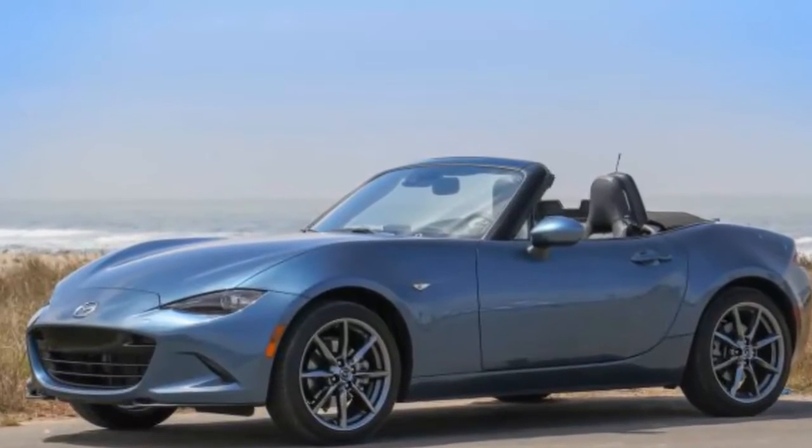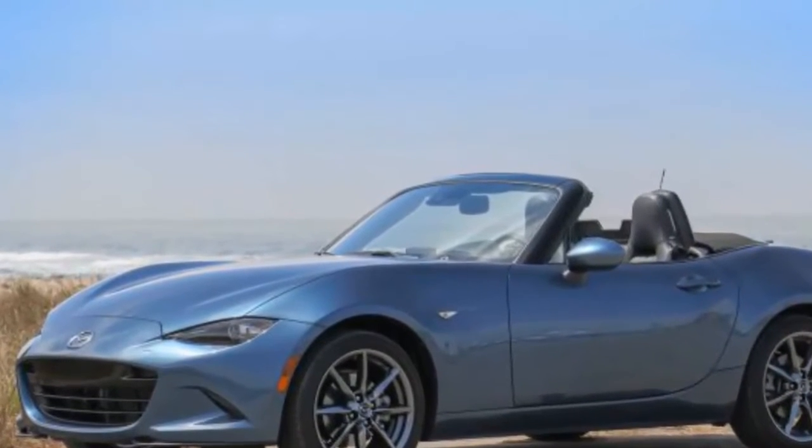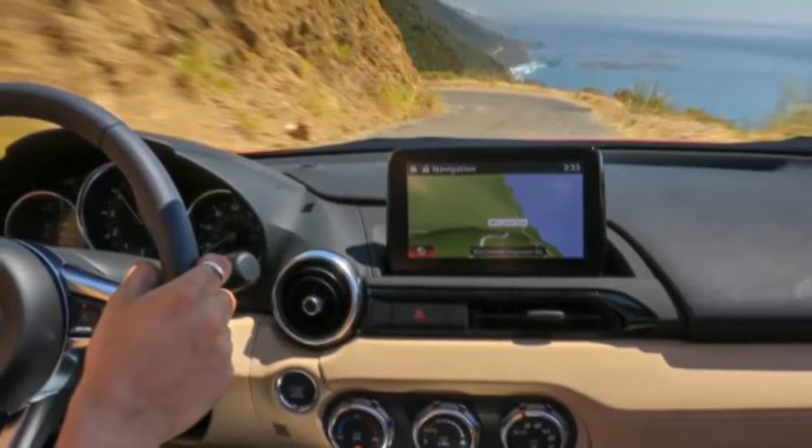2019 Mazda MX-5 Miata Review. Fabulous sports car, just enough technology. The world's iconic sports car, the Mazda MX-5 Miata, grows more desirable for 2019 with 26 more horsepower from a higher revving engine and as much lovable top-down fun as ever.